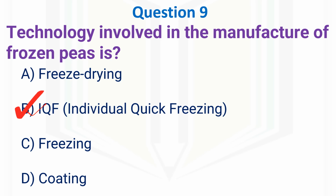So this method keeps the food fresher for a longer period of time because it prevents the ice crystals from forming on the surface. For example, fluidized bed dryer is used to dry the smaller pieces of the fruits and vegetables. I'll write it here. The peas, then corn, these type of vegetables are dried using this IQF technique.